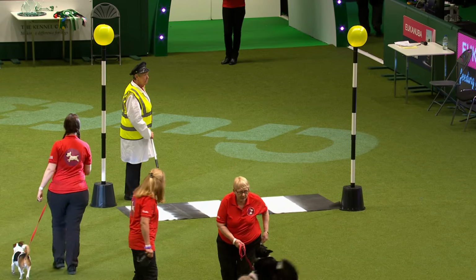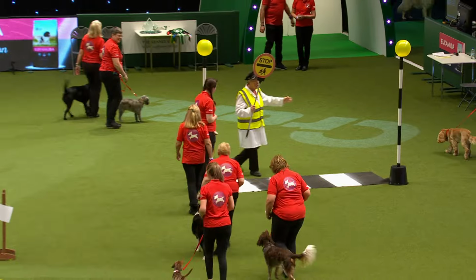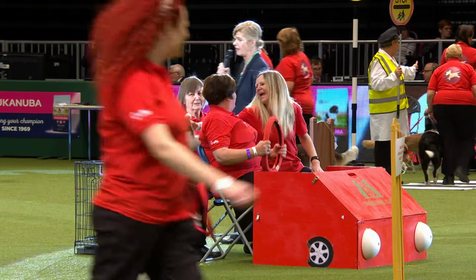So to go on our road walks, or if we want to go to the park, we often have to put our dog in the car. And the Good Citizen Dog Scheme way is not the way it's being demonstrated here, with the dog unrestrained in that car.